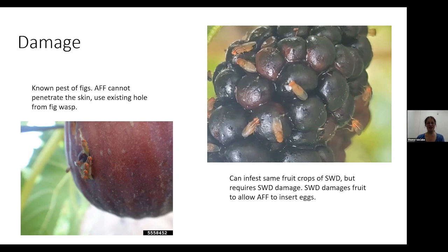So this is what we think is happening, but it hasn't really been studied very fully. So that's where I'm coming in. I'm looking at this relationship and trying to figure out what's going on.